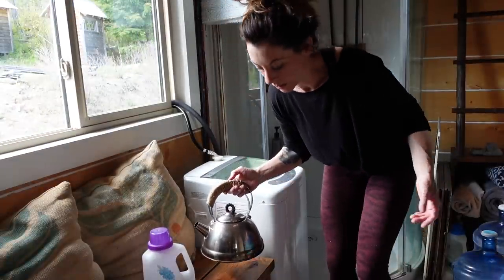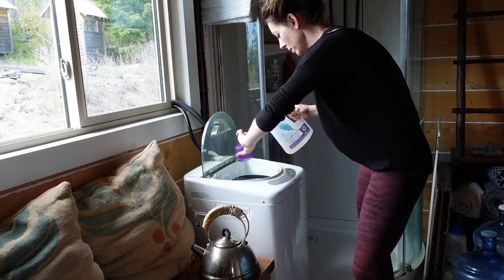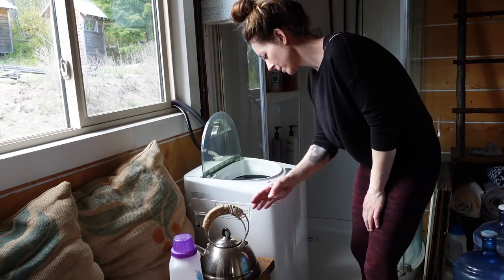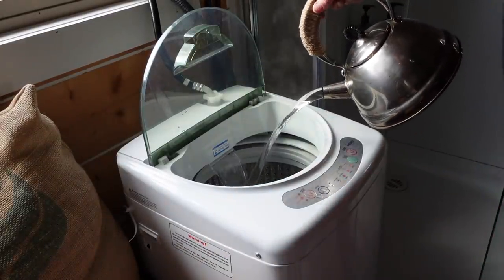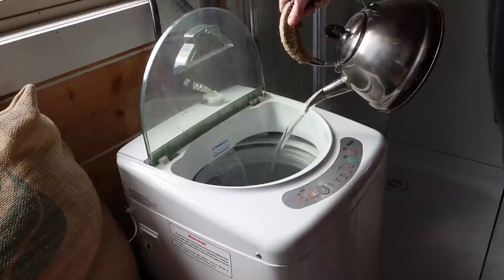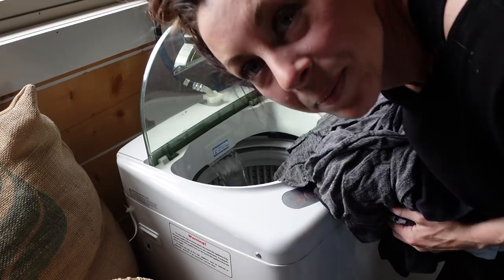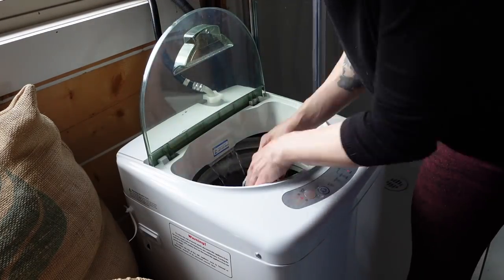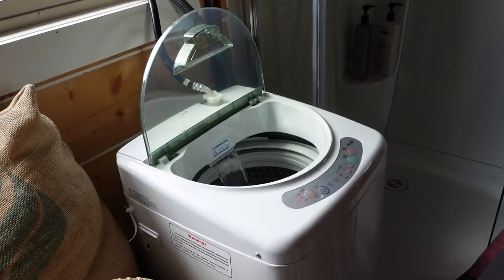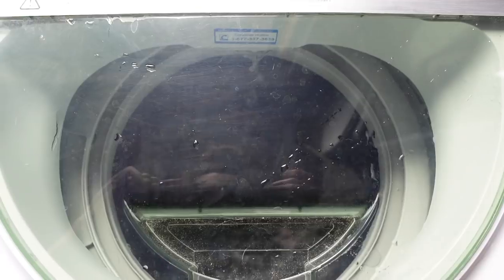Because it obviously only uses cold water, I heated up the kettle. Turn it on. Start. And then I just pour in water that I heated up on the kettle. And I'm gonna do the socks, my stuff first, socks and underwear, tank tops, bras. One more sock. Close her up.